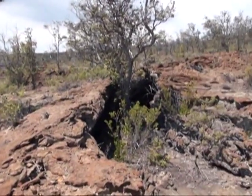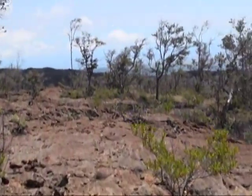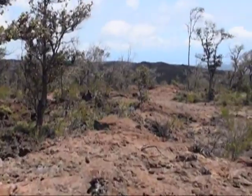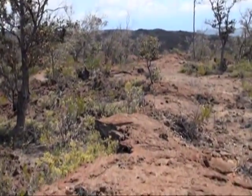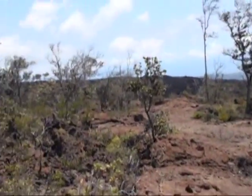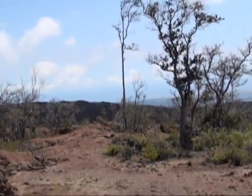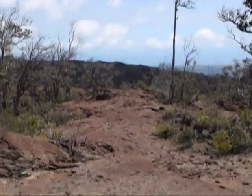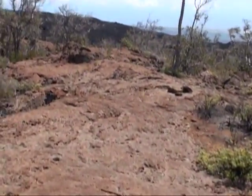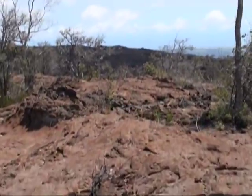More fluid this is than the following the old flow bed. Hoping that we'll come across a place where this big river of lava ducks underground and makes a nice cave for us. We'll see.